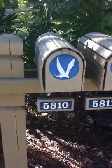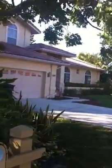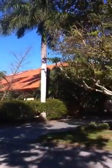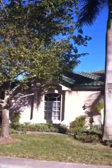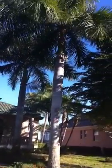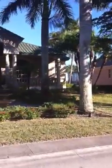Next is the Harborage. Neighborhood view. A lot of royal palms. This is the subject house. 3,000 square feet. 4 bedrooms or 3 plus 10. On the freshwater lake.